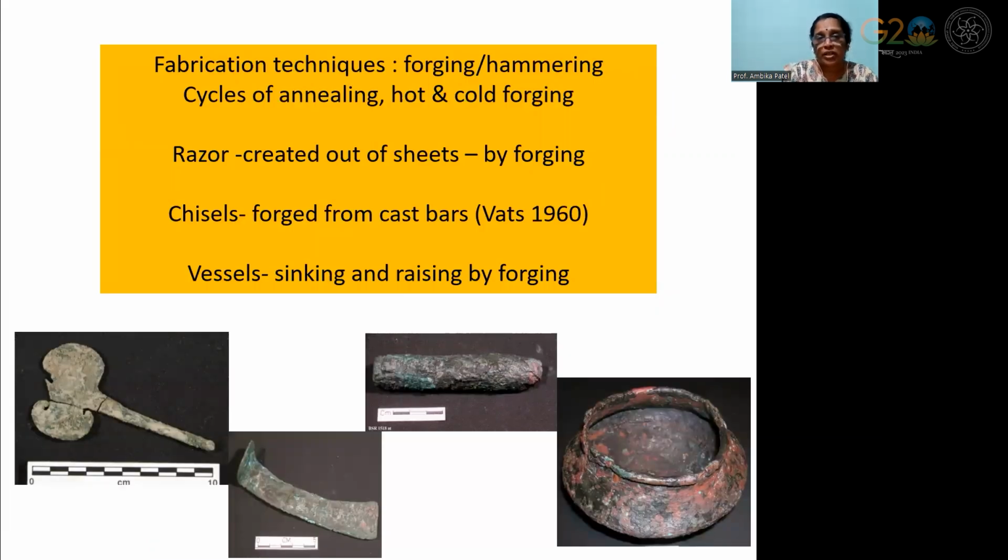So when we look at the technical aspect, it is very clear that the fabrication technique is basically forging and hammering. We could make this out from the morphological appearance of the objects itself. So a razor may be created out of sheets by forging. Chisels have been forged from cast bars. There is also this kind of indication from early reports, like what was reported way back in 1960. And vessels by sinking and raising by forging. So some of those earlier records we could corroborate by studying this, and a lot of the ideas which were floated earlier have been validated through our study.